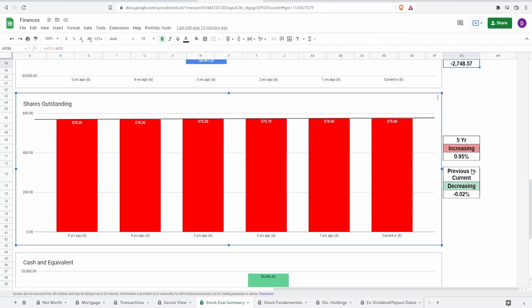Now let's come over here to the silent killer when it comes to investing, shares outstanding. You want this number to be going down, not up. Because the more that this number goes up, you as the investor get less ownership of the company. The more this number goes down, the more ownership you get of this company. Now, this company, Heineken, is actually increasing it, but not by much. 5 years ago of 570 million shares to today of 575.6 million shares. That is an increase of a little less than 1%, at 0.95%.